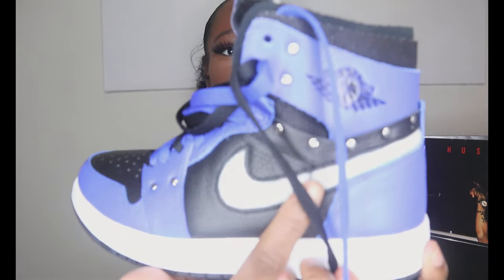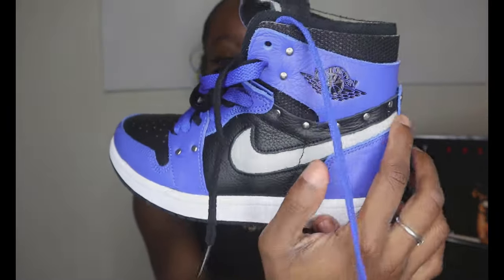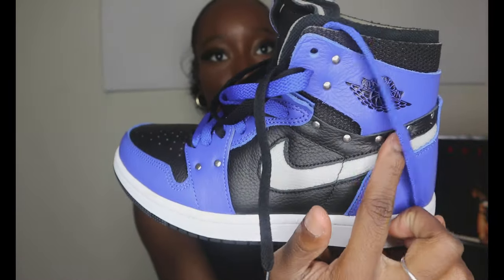The colorway is perfect. I love the mesh detailing, the checker here, the silver accents. And it also comes with the two different colored shoelaces. I haven't worn it with one shoelace just yet, because this is how they came. They actually came with the two shoelaces attached to the shoe. I just love this shoe.